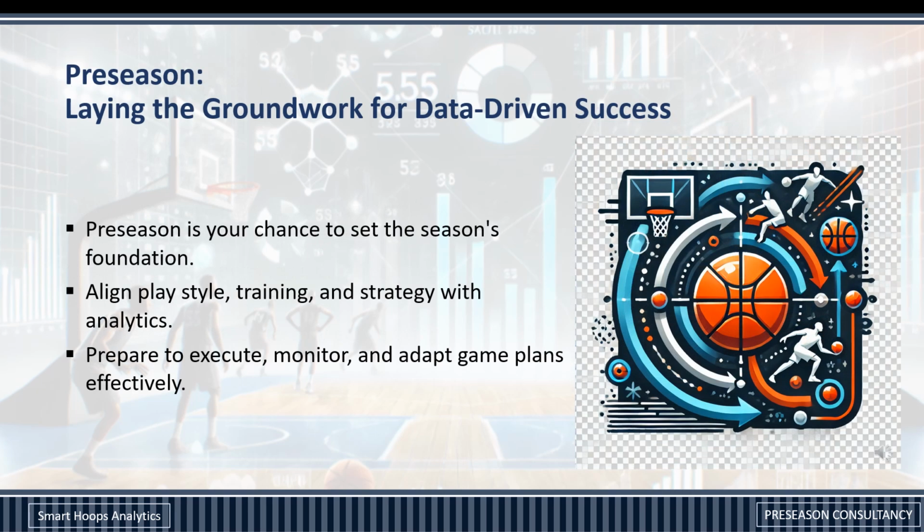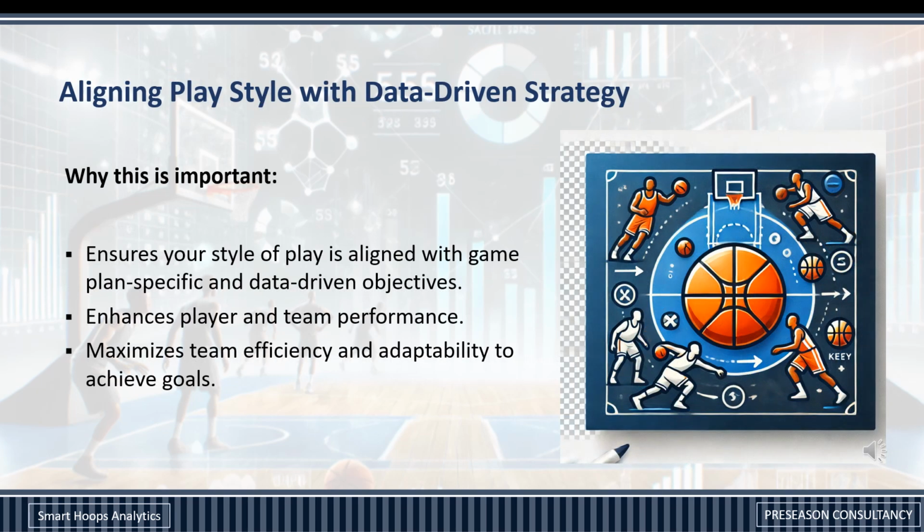The preseason is essential for laying the foundation for your team's success. By aligning your style of play, training, and strategy with analytics, you ensure that your team is fully prepared to execute, monitor, and adapt game plans throughout the season. Aligning your team's style of play with data-driven strategies ensures that specific objectives are met, enhancing player performance within a system designed to achieve game plan goals.